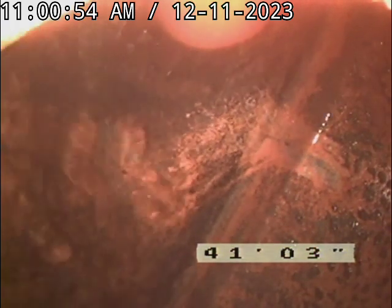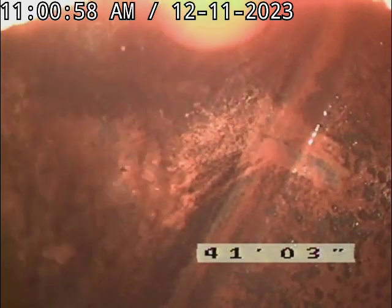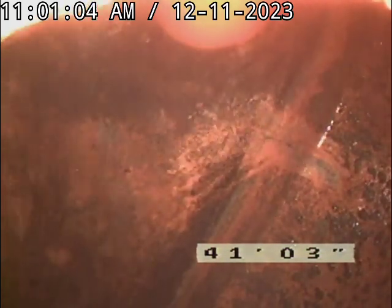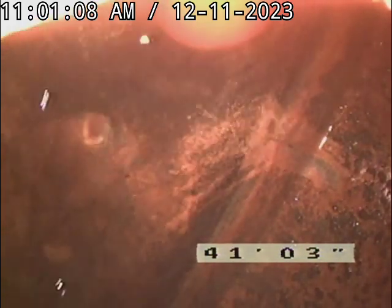Just opened up the sewer line with our drill and eel. Felt like heavy sand and paper grease buildup. There appears to be a couple of repairs out there, as I saw some SDR35 mixed in with the clay. So we're roughly at 41 feet.